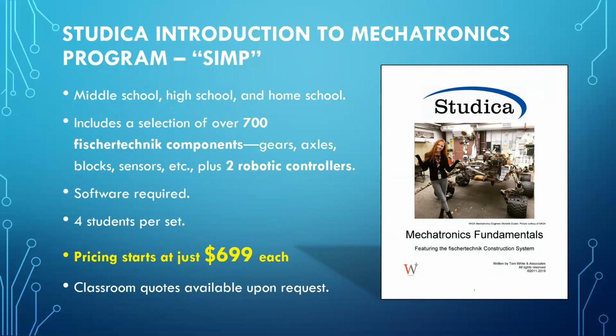The physical materials in each set include a selection of over 700 components from the Fischertechnik building system. And again, this includes everything from the sensors, blocks, gears, and more that will be used to construct the prototypes that are going to be required in each of the project units of the curriculum, as well as 2 robotic control units and 2 power supplies. Software, again, is required and sold separately; we'll talk about it in a second.